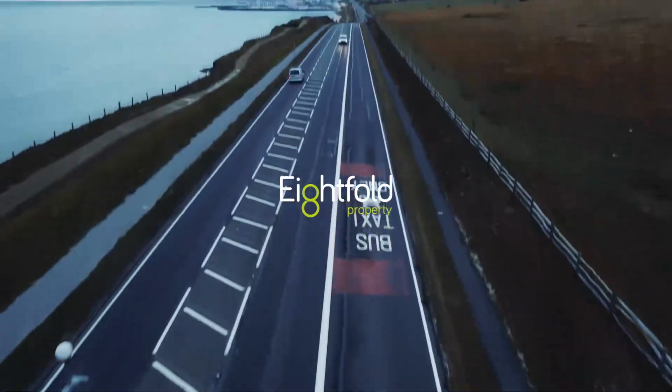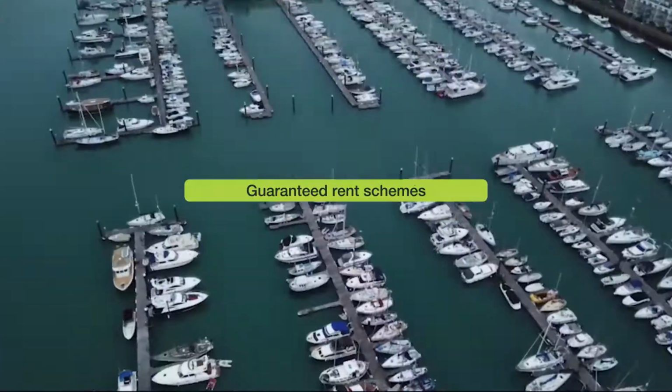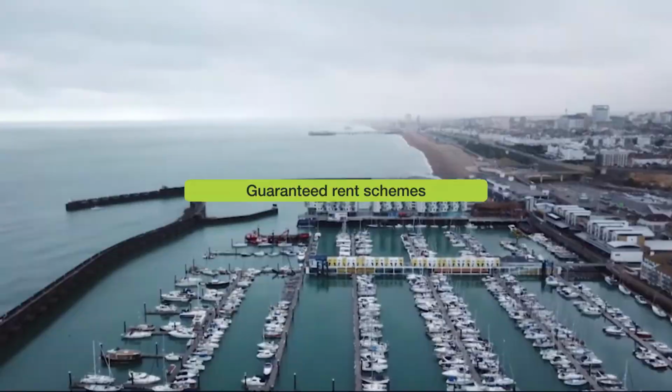Today I'm going to talk a little bit about guaranteed rental schemes. As a landlord, you may have seen adverts from agents offering guaranteed rent or zero fees or arrangements such as this. Generally, guaranteed rents are split into two different schemes. The first is where you take out an insurance policy to know that if your tenant can't pay their rent, you will still get paid.